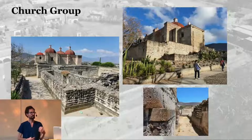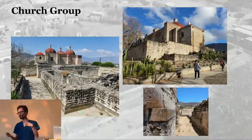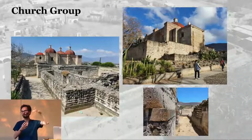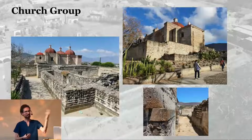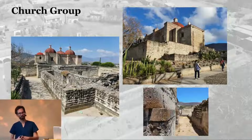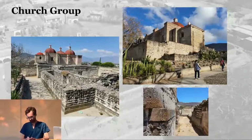But in Mitla, people who visit in general focus more on the other building, the columns group with this huge T-shaped building. But actually, the fact that the church is on top of this group maybe means that this group is special. So that's also one of the clues that seems to say that this group maybe is hiding something.